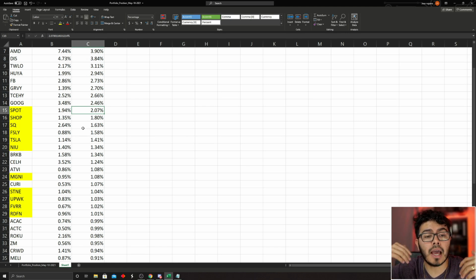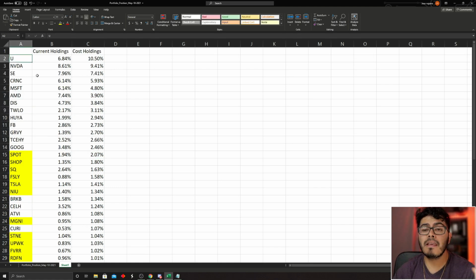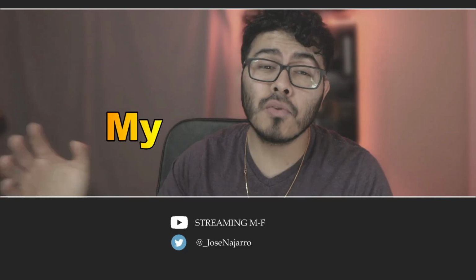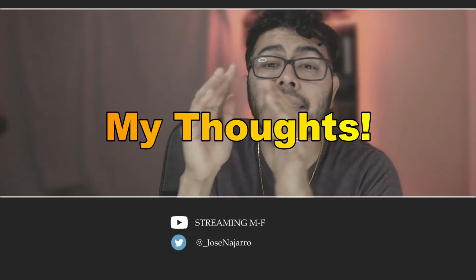And I think this really helps us out on determining what stocks to buy and how much to add, because the last thing I want to do is, even though I'm so bullish on Unity, I don't want to make this 20% of cost holdings. It's just not how my risk tolerance works. It might work for someone else, but it doesn't work for me. So that's it. Those are some 3 quick tips on how to decide what to buy and how much to buy.